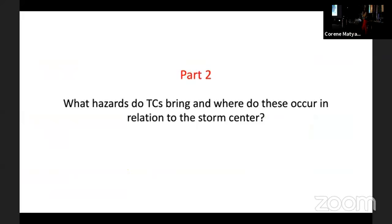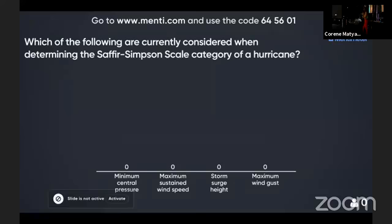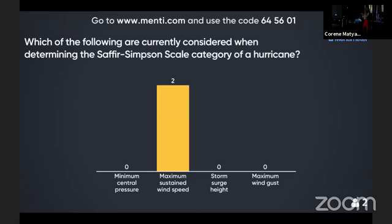Okay, so let's talk about what happens after the storm comes. Okay, so let's see how knowledgeable we are about the hurricane, or the Saffir-Simpson hurricane scale. So which of the following are currently considered? And yes, the Saffir-Simpson scale has changed over time. But right now, what does it consider? Minimum central pressure, max sustained wind, storm surge height, maximum wind gust. Those are your options. All right, so once again, we have a consensus. It is the maximum sustained wind speed.